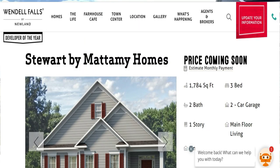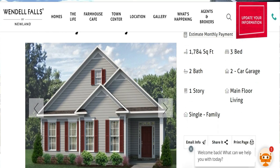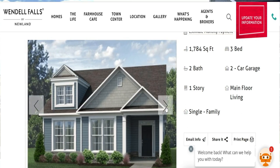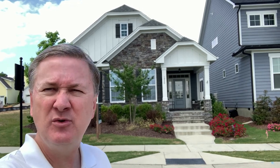Most of the time when these hit the market, they're gone within days. Right now, they're gonna be building some more of these models. You're gonna see them start hitting the market probably early October, 2021. Okay guys, let's go inside and check it out.